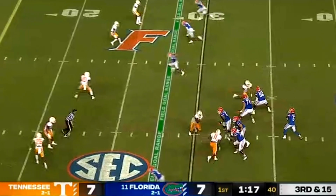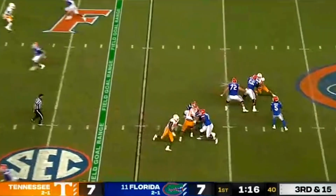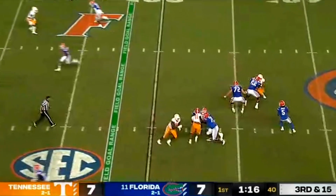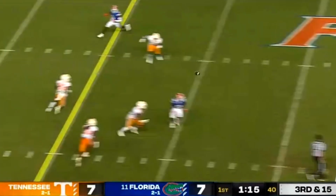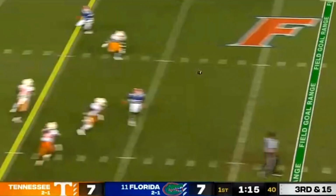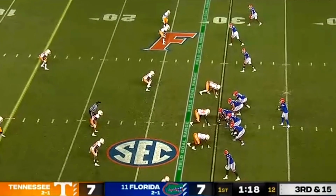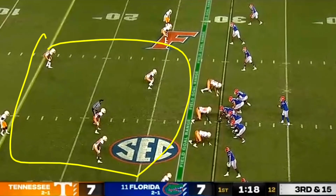They're going to send him to the middle of the field, trying to take away any middle-breaking route. He just sees Emory Jones' eyes stay only on the right side of the field. He flows with his eyes, and there he is almost making an interception. So Tennessee had a good feel for Emory Jones wanting to pass the ball into the middle of the field.